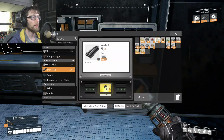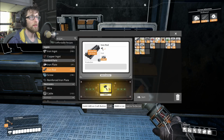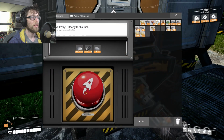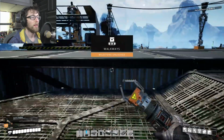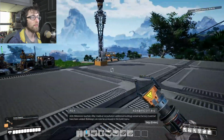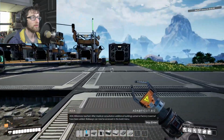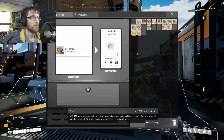I have enough iron plates left over that I can throw these into rods. I need 31. Alright, let's send this. And lift off! That gets us walkways. That's important. Milestone reached. After medical consultation, additional buildings aimed at factory traversal have been added. Walkways can now be accessed in the build menu.